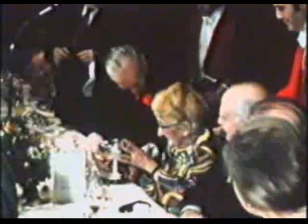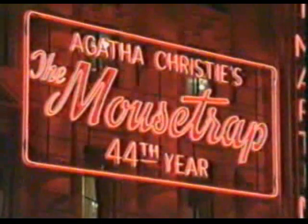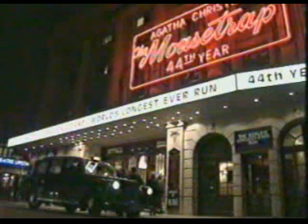Although she enjoyed her success, she avoided publicity. In fact, she was famous for not giving information about herself, and found that she had nothing to say in interviews. One of her rare public appearances was to celebrate the 21st year of The Mousetrap. This phenomenally successful play is the longest-running show in the world. It opened in London in 1952 and is still running today.